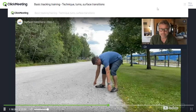And if the dog has problems having a high expectation on asphalt, you may also help it by putting your hands down on the asphalt, just to make it more likely that the dog will sniff intensely on the asphalt.